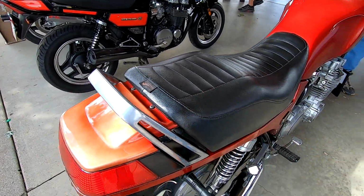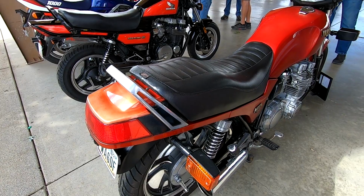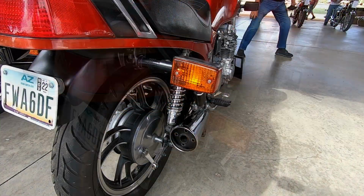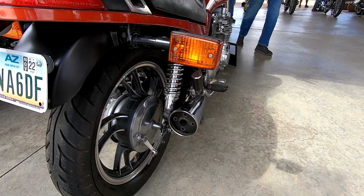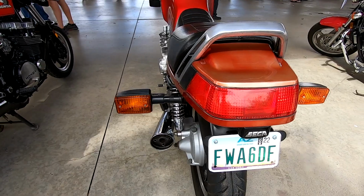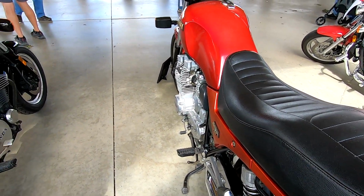So did you recover that? Is that your doing? It was on it when I bought it, about a year ago. Okay, all right. So it looks bone stock to me. Is that stock? Okay. So as far as you know, nobody's hacked or chopped it or done anything?